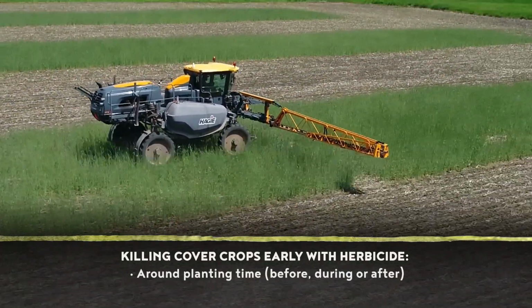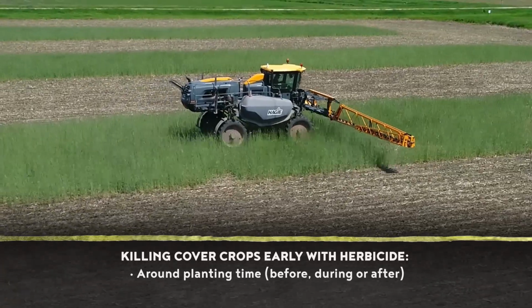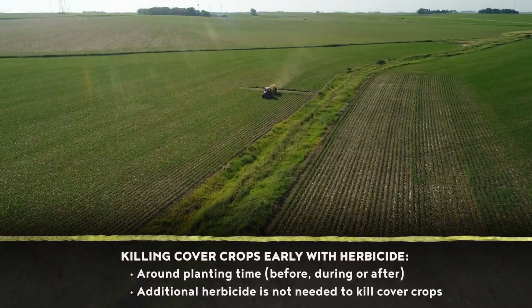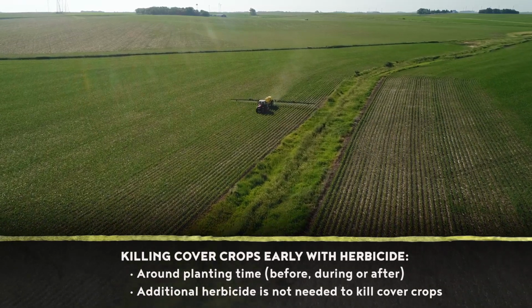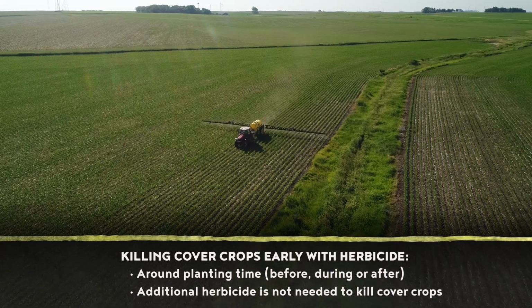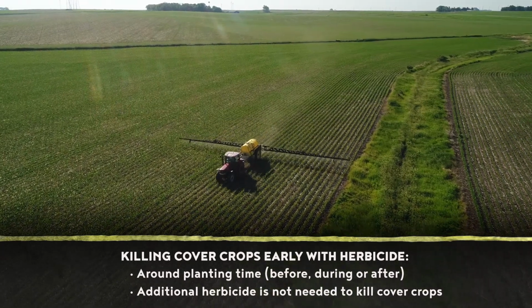Many farmers opt to kill the cover crop before it gets too big, usually with herbicide. This is typically done around planting time. It could be before, during, or after. And because most farmers in the Corn Belt use a herbicide to kill weeds in their fields at this time of year anyway, the process of killing the cover crop does not necessarily require more herbicide use.